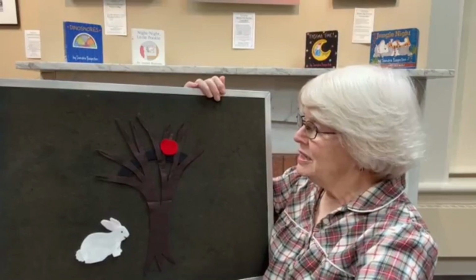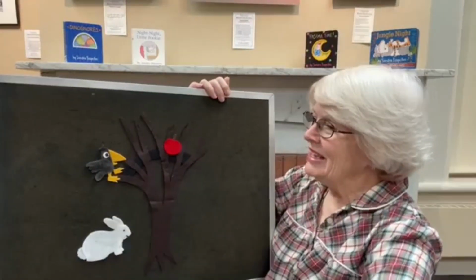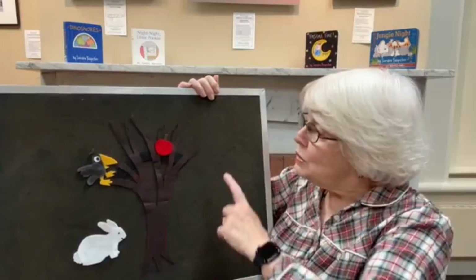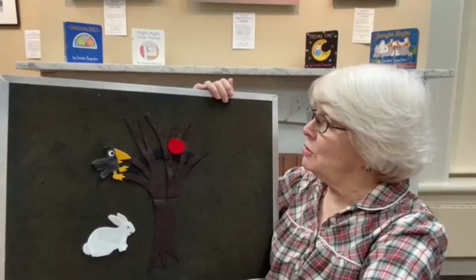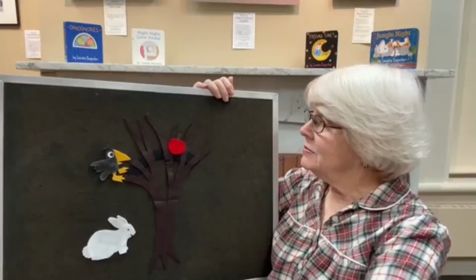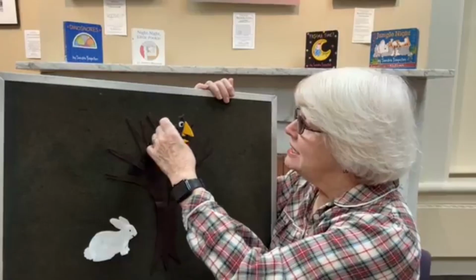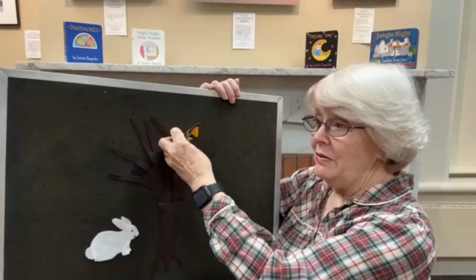Well, Crow landed in the tree and just laughed at Hare. And Hare said, oh, Crow, would you pick that apple for me, please? Said Crow, that apple looks good. I want it. So Crow picked the apple right off the tree and flew away with it.